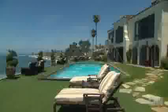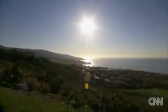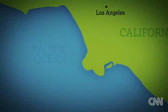The stars, the fast cars, the mansions, and the famous parties. When you think of Southern California, you may think of the glitz and glamour, but it's a lot more than just Hollywood. About 25 miles south of Los Angeles is one of California's most beautiful drives. This is the Palos Verdes Peninsula.